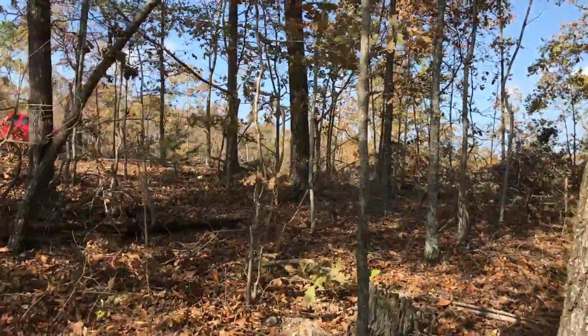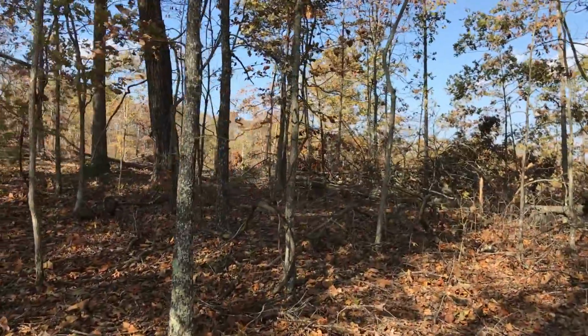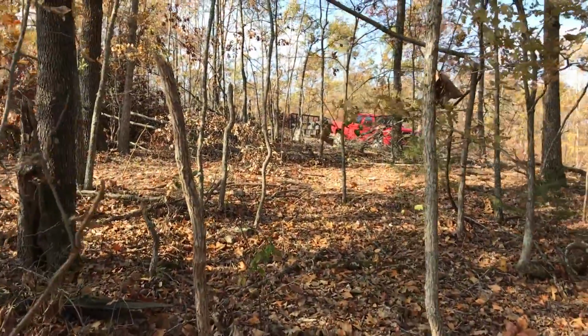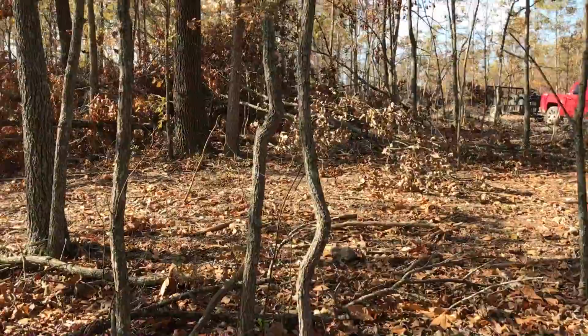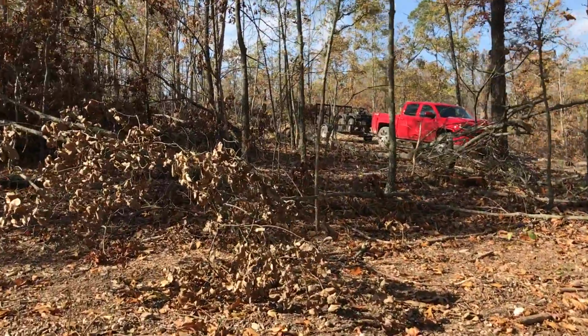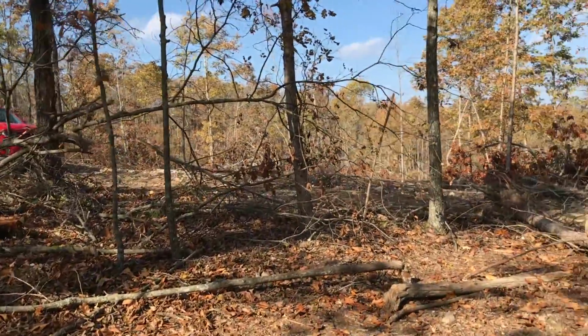So if you've been looking for a property with a good pond or lake site, that can be hard to find, but this one could work. We're no pond experts or lake building experts, but we've built a couple. Number one thing you need is some runoff, and number two thing you need is some clay in the soil, and judging by what we've seen, you'll find some clay in the soil out here.